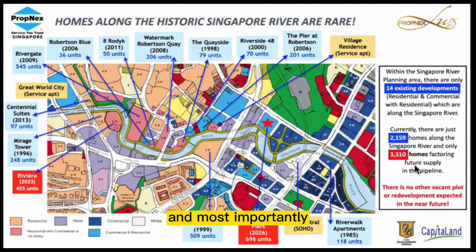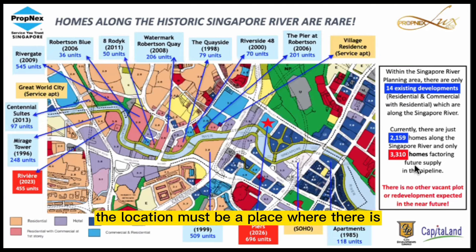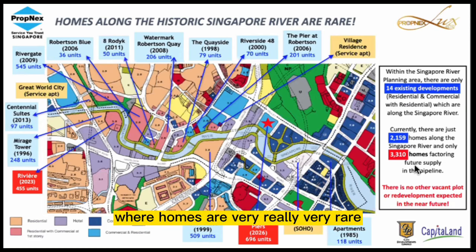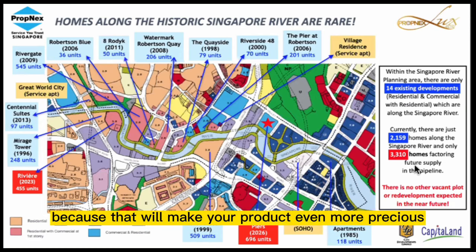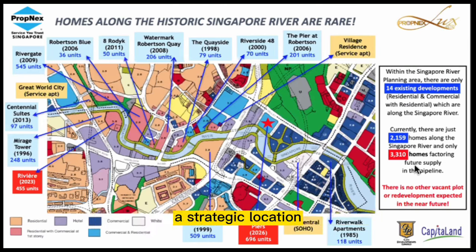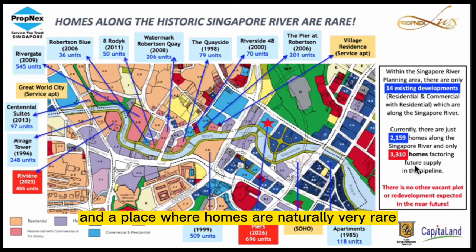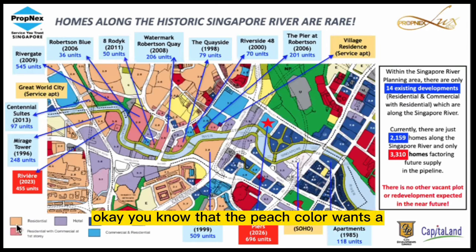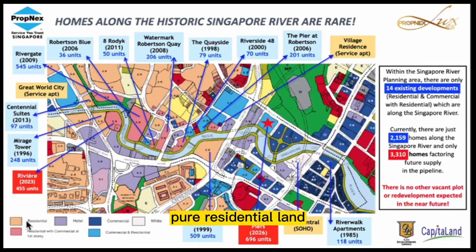And most importantly, when we talk about a key ingredient in investment, I talk about location. Not only must the location be strategic, it must be a place where homes are really very rare, because that will make your product even more precious. So we are talking about an exciting location, a strategic location, and a place where homes are naturally very rare. Look at this URA map. For those who are familiar, you know that the peach colored ones are pure residential land.